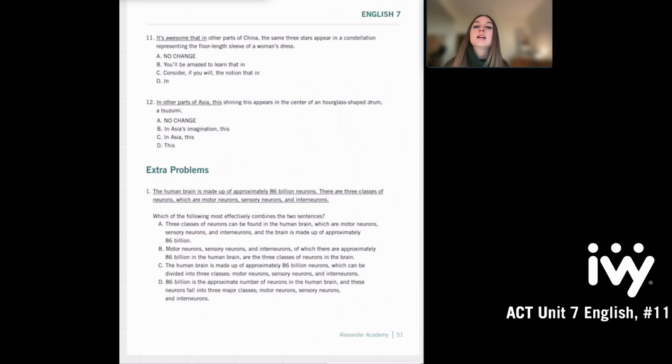Number 11. It's awesome that in other parts of China, the same 3 stars appear as a constellation representing the floor-length sleeve of a woman's dress. Answer choice D is the best choice here because it removes unnecessary words from the sentence. And number 12, in other parts of Asia, this shining trio appears in the center of an hourglass-shaped drum, a chizumi. The original text here best connects with the rest of the passage, so we should choose A for no change.